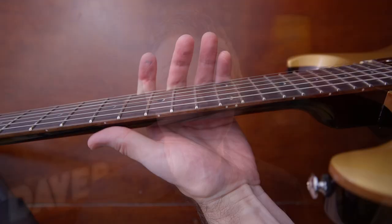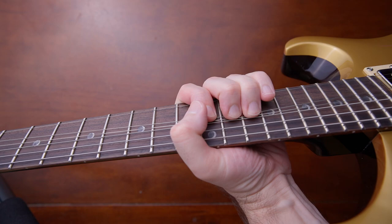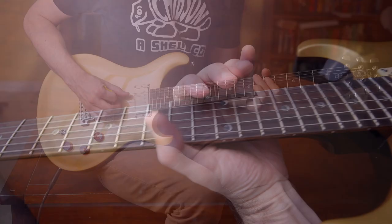Now, of course, with the 25-inch scale length, you get a little bit different sound, and you get a little bit different feel as well. Now, bending notes on this is effortless. It feels great. There's still a little bit of tension, which I like. The strings still feel like they have a little bit of weight behind them, which I really love.